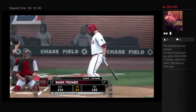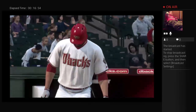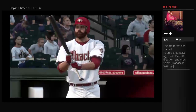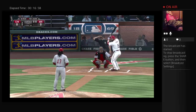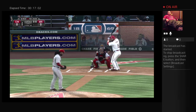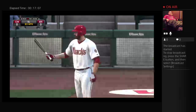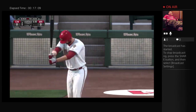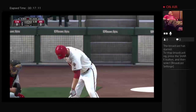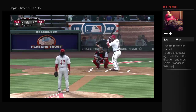Mark Trumbo will lead things off here as they'll have 5, 6, and 7 due up to start the home second. Now the first pitch of this at-bat. And he'll hold off on the slider to start. It's ball 1. Well, that's a pretty good spot to try and lock him up inside, but you know, he can turn on that location if that's out over the plate.